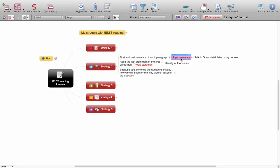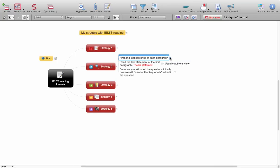Coming into topic sentence. Topic sentence is usually the first sentence of a paragraph. Sometimes it could be the last sentence of paragraph as well, and this is the connection to the next paragraph. I will talk about the topic sentences in a great detail later in my course. So all you need to remember for now is look for the first sentence and last sentence in each and every paragraph. These are the most important sentences in the paragraph because the author will tell his or her view about that particular paragraph in these two sentences. So it is very important that you check the first sentence and last sentence of each and every paragraph.